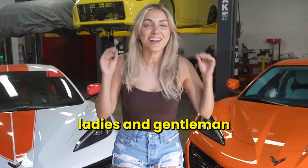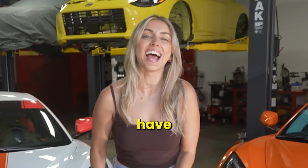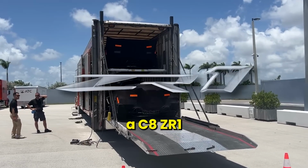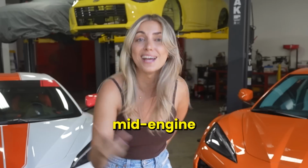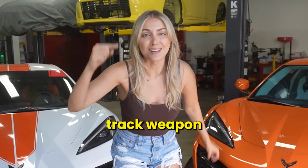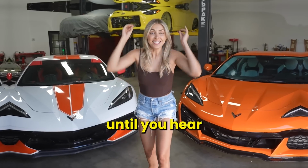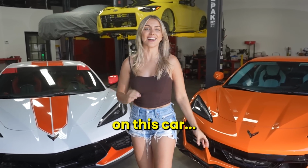Ladies and gentlemen, car nerds and speed addicts, today is the day. We officially have a C8 ZR1, a true American beast, mid-engine, twin-turbo, yes, they listen to me, twin-turbo track weapon. And just wait until you hear and see the details on this car. It is mental.